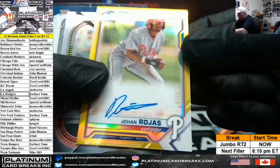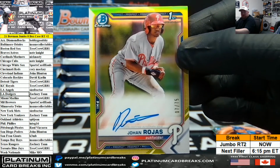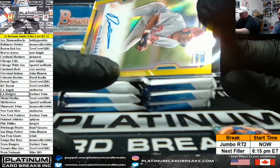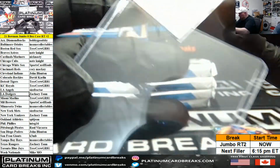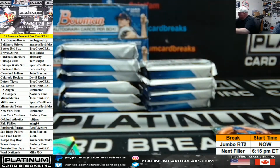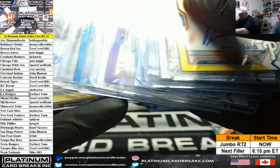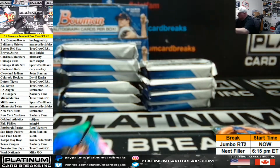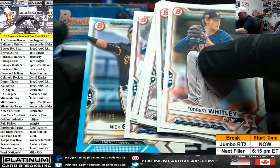Yellow auto, Johan Rojas, Phillies. See, those look gold to me. It's yellow. 75, yellow. So they still have gold, it's just like... Yeah, the gold looks like gold. This is yellow. The gold is gold. You have a gold yet? No. Oh, see, that's the other one's yellow too. You'll see the difference side by side. They only have that in regular Bowman.